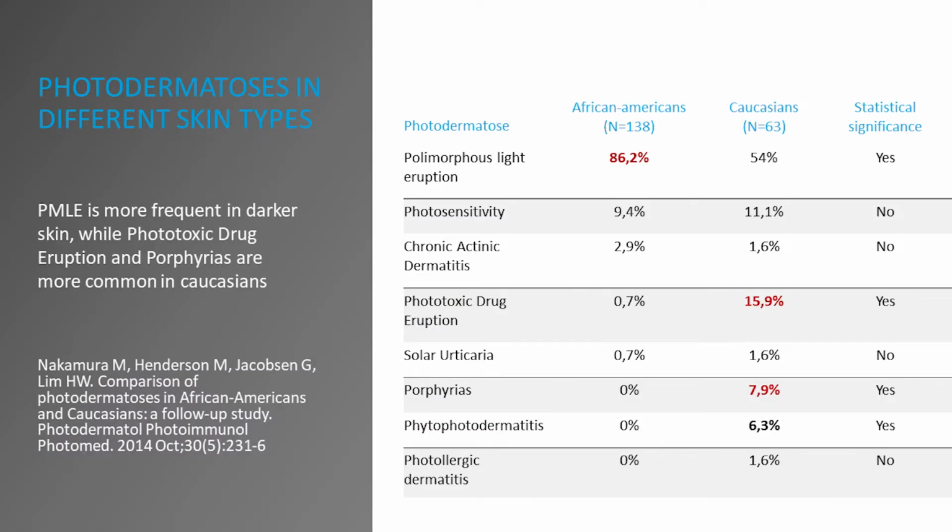And this is a very nice paper presented by the group of Professor Lin in Detroit in 2014. In this study, the authors evaluated the frequency of different photodermatoses comparing African Americans, so darker skin, to Caucasians, so lighter skin. What did they find? First, polymorphous light eruption is more prevalent in darker skin than in Caucasians. On the other hand, phototoxic eruptions and porphyrias are more prevalent in lighter skin. And all the other photodermatoses have the same prevalence between darker and lighter skin. So we can understand that there are differences between photodermatoses in darker and lighter skin, but not for all diseases.